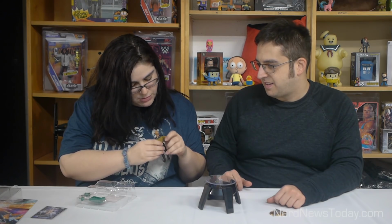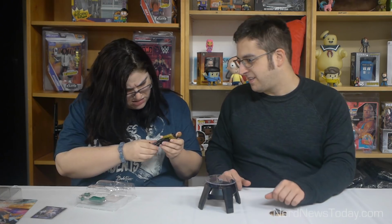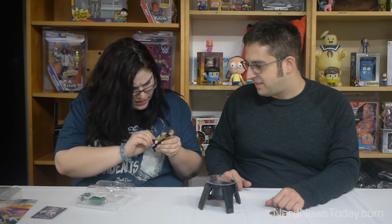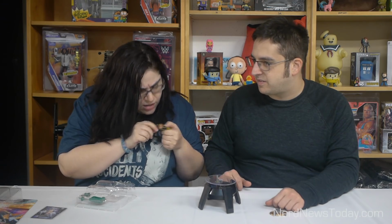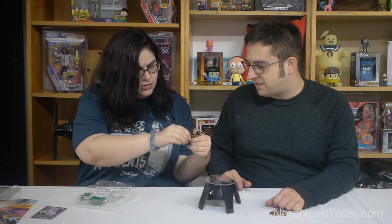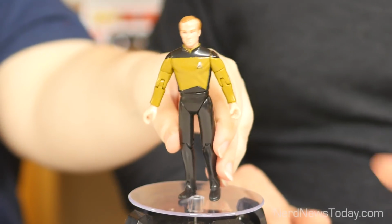Clearly age, but yeah, this is a 20-year-old toy, I'm pretty sure. Yeah, but he looks really good. I'm only seeing a couple of tiny little spots that might be a little off. Like his color looks a little funky, but... Yeah, some bad paint job there. Yeah, but ultimately it's pretty clean.